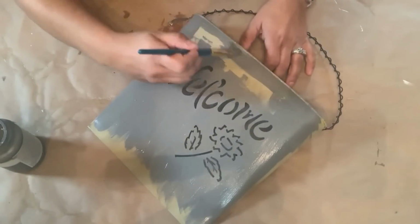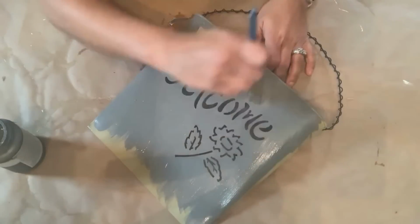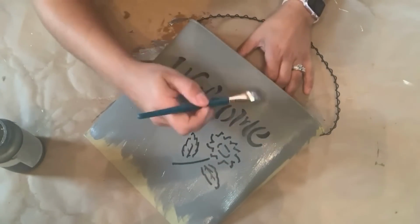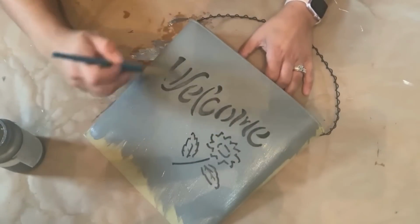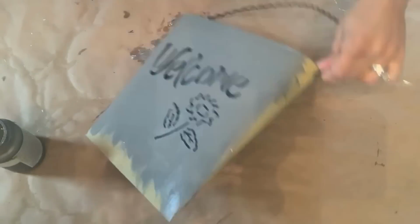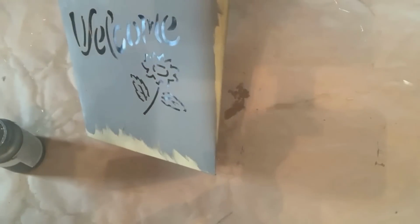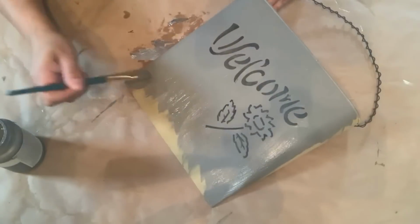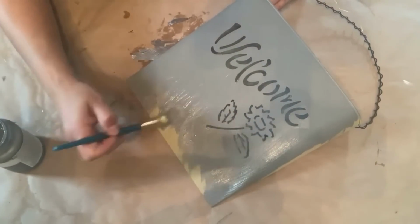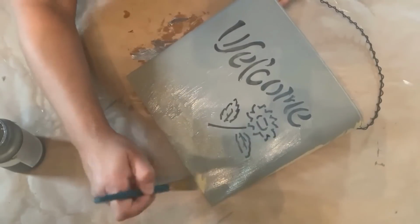So for this first DIY, I'm taking that metal welcome basket, and I am painting it with some Waverly Elephant chalk paint. It's like a nice dark gray color. And I only did 1 coat of it because you'll see I'm gonna go in and kind of layer on some other colors as well. So I didn't have to worry too much about the coverage on this.